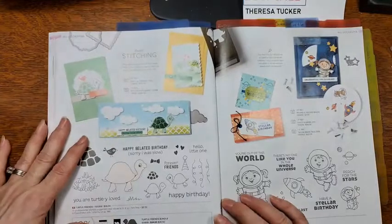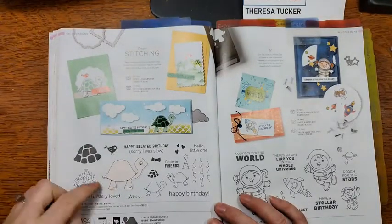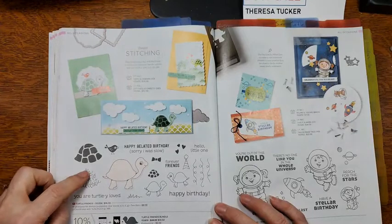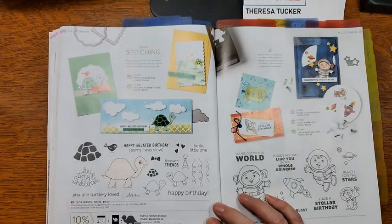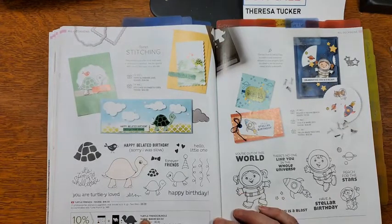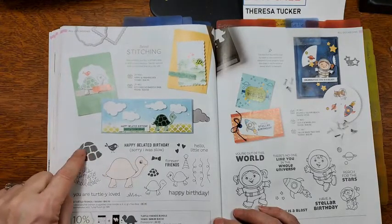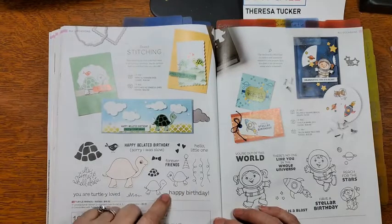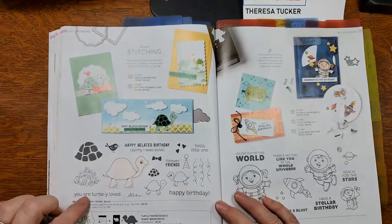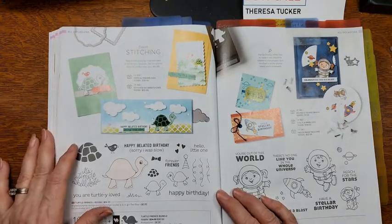Okay, here's one. This is Turtle Friends. This is a set that I just purchased today, and it comes for 10%. You get 10% off if you purchase the punch at the same time, and that's called the Turtle Friends bundle. And it's adorable. You can add the little these to the shell. You got the babies and happy birthday, and you are turtly loved. That's really cute.